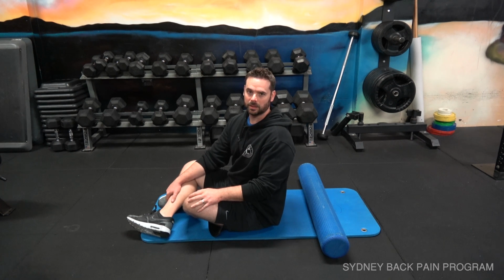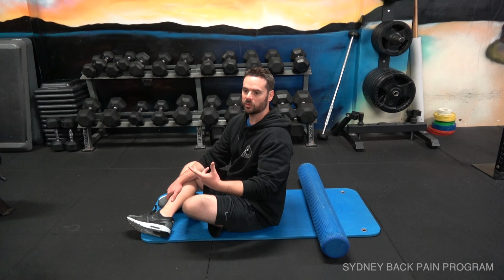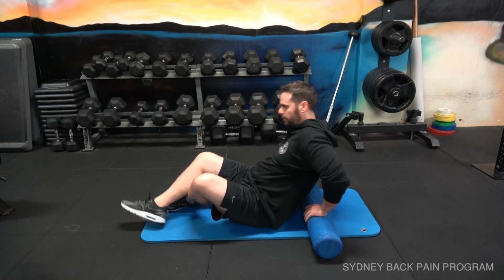So the first exercise I'm going to do is a thoracic mobility exercise. So we're just trying to get a little bit of extra movement and try and restore some ease of movement to the upper back. So what I've got here is a foam roller. It's a fairly stiff one. And what I'm going to do is put it horizontal on the floor, and then line it up with the bottom of my shoulder blades.